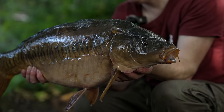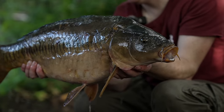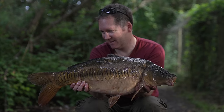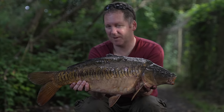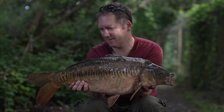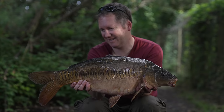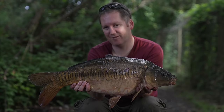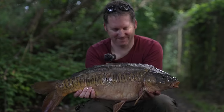Nice little scaly stocky, absolute cracker. Definitely one for the future, this one. Gonna look mega in a few years' time. Looks mega now, to be fair. It's proper lively, this one, so I'm gonna get it back as soon as I can. Yeah, once again, fishing up tight against the snags, Atlantic Heat hook baits, and the Krypton holding firm. So yeah, happy days. Let's get this one back.